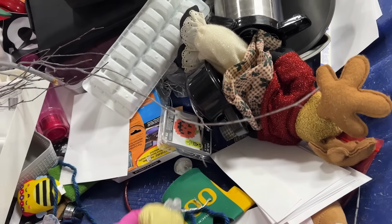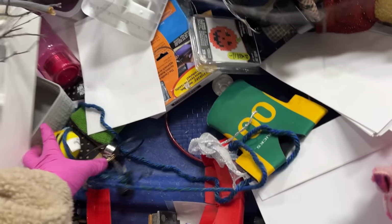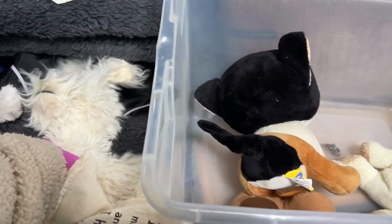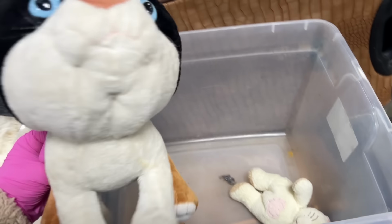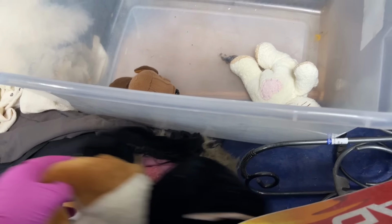Oh, a Funko Pop. Have to look it up. Some of them are worth something and some are not. Just caught my eye. There was some more plush back here. Whoa, look at this cat. What's his name? Big?